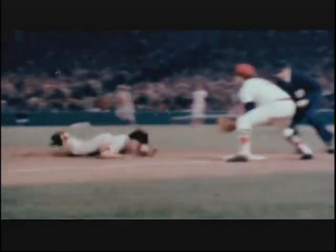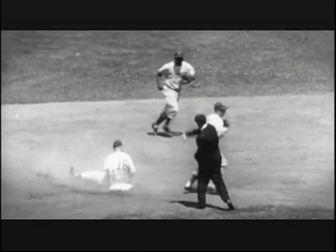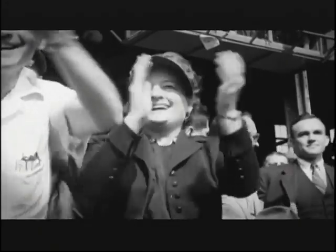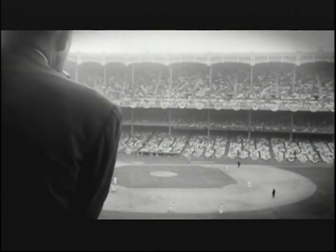The signs of the time broke down the final barrier that separated the spectators from the field. For the first time, fans could immediately understand the action from the last seat of the highest row of the largest park.